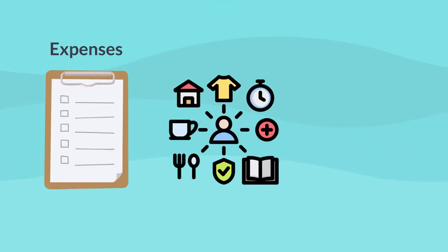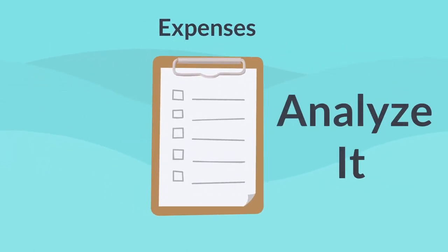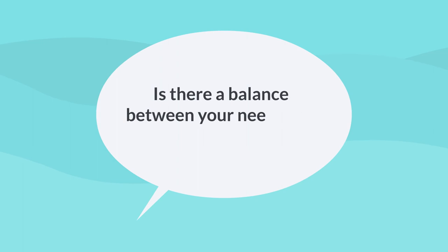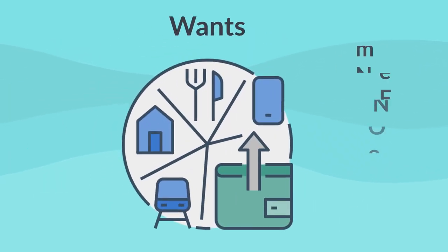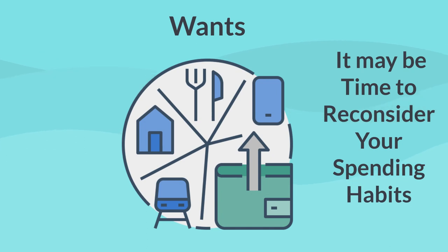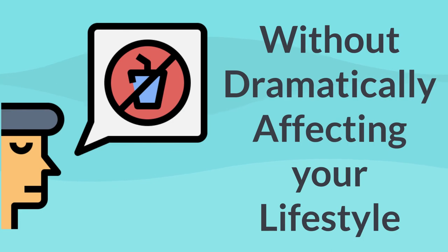Begin by listing all your expenses and categorize them into needs and wants. Once you have your list, analyze it. Is there a balance between your needs and wants? If your wants are overwhelming your budget, it may be time to reconsider your spending habits. Look at areas where you could cut back without dramatically affecting your lifestyle.